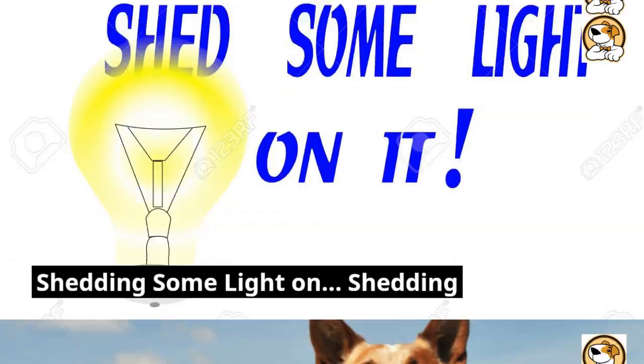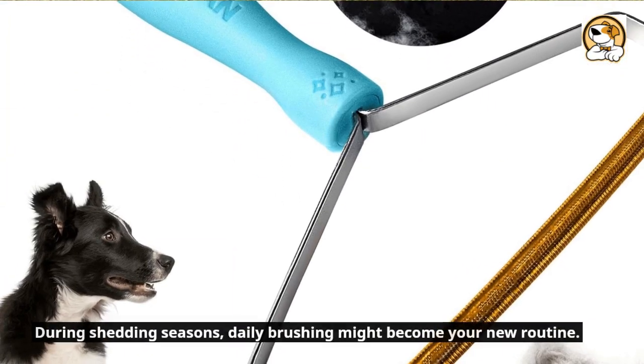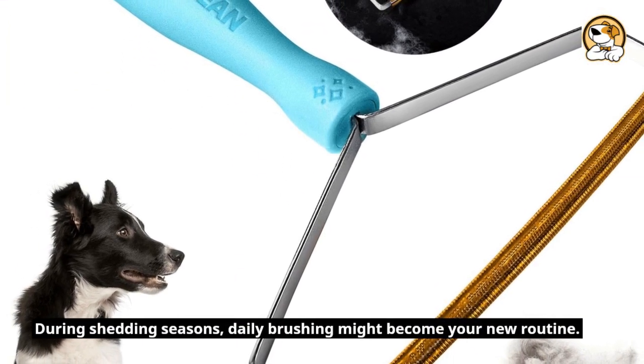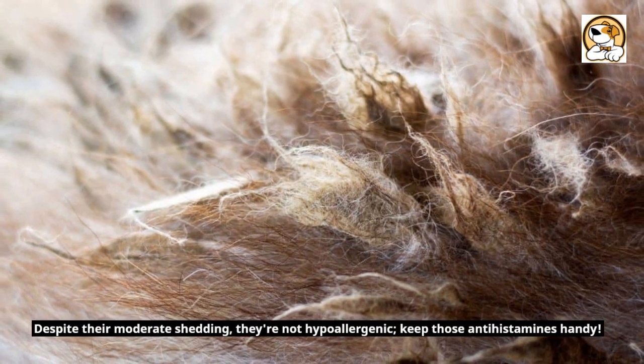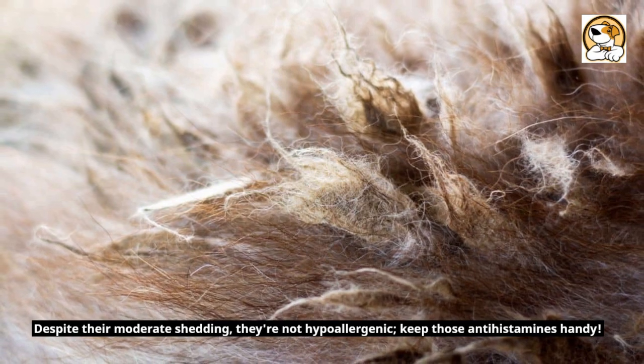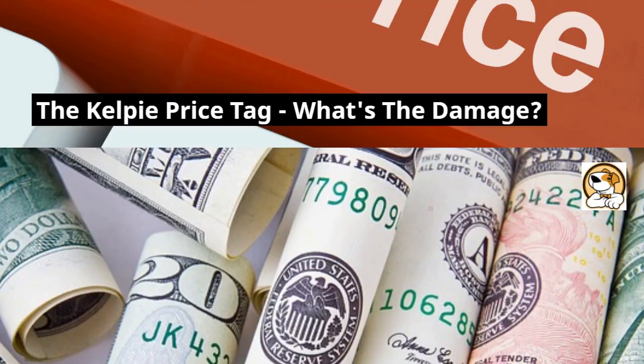Shedding some light on shedding. Kelpies have a dense undercoat that will shed seasonally. During shedding seasons, daily brushing might become your new routine. Despite their moderate shedding, they're not hypoallergenic. Keep those antihistamines handy. The Kelpie price tag, what's the damage?